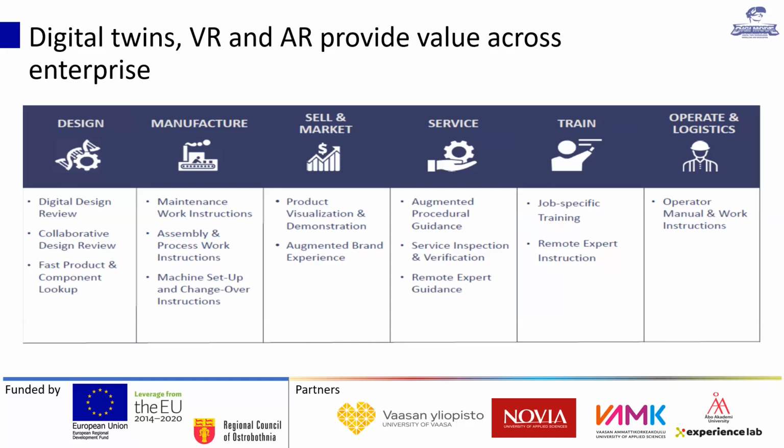So our plan is to have all these demos in all of the labs. Regardless of whether you are working for University of Vaasa, for BAMK, for Abo Academy, or for Novia, you can experience these environments for yourself. We have a similar setup, similar hardware, and we will make the public models available.